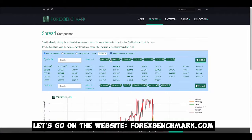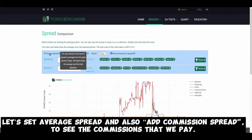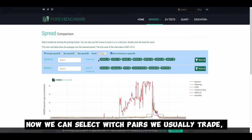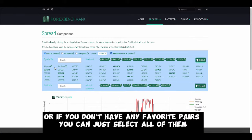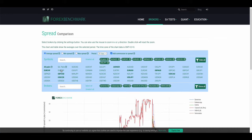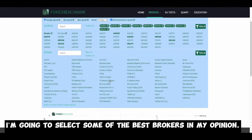Let's go on the website forexbenchmark.com. This website allows you to compare many brokers to see which are the best ones. Let's set average spread and also add commission spread to see the commissions that we pay. Now we can select which pairs we usually trade, or if you don't have any favorite pairs, you can just select all of them. Now let's select the brokers we want to compare. I'm going to select some of the best brokers in my opinion.